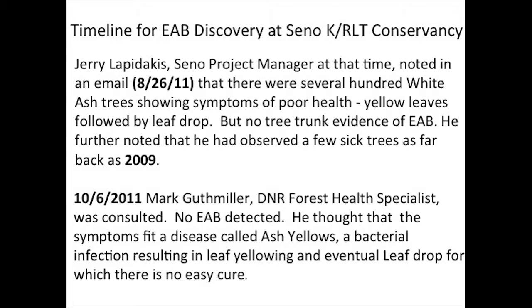What came to mind, like I said, it had the perfect symptoms for it: yellowing of leaves, leaf drop, ash yellows. But there was no tree trunk evidence of EAB. He did further note that he had observed a few sick trees as far back as 2009. Guess what? It arrived in southeast Wisconsin in 2008. So in hindsight, all this starts to fit together.